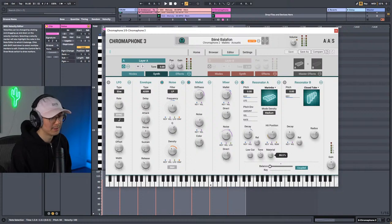Now the material, I believe this also relates to decay. So if you have a harder surface, right, then the decays will respond differently, where the high frequencies will decay. So material is very important here. So material relates to the frequency content of the resonator, whereas this relates to the key tracking. It's a very subtle difference, but this relates to if you have a higher material percentage, it means the higher frequencies of your source material get a longer decay.